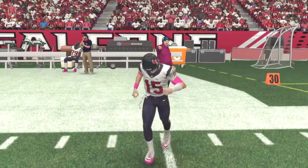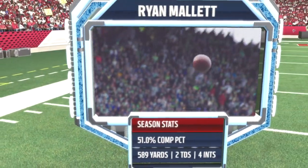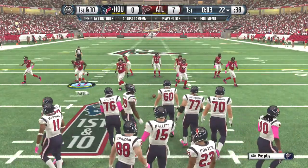Mallett's coming out now for his first series. He's coming off a hit-or-miss game from a week ago. His quarterback rating on that occasion hovered right around 70. Ryan Mallett out of the University of Arkansas has one of the stronger arms in the nation.